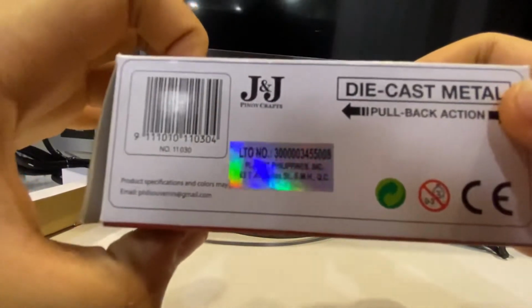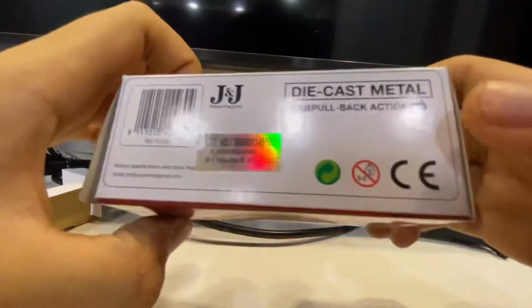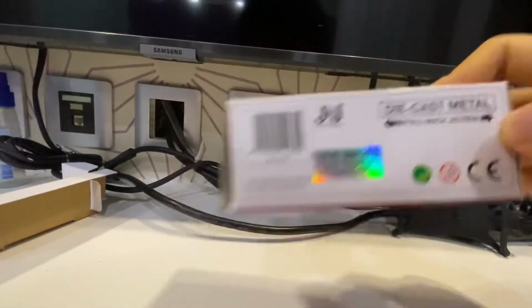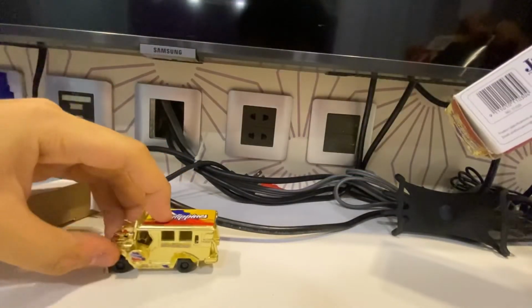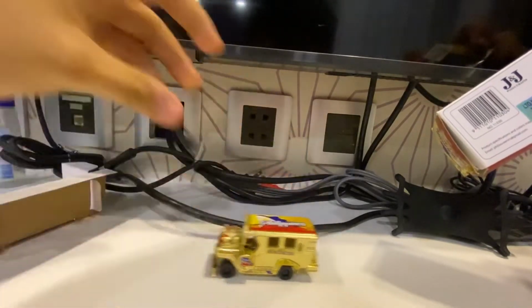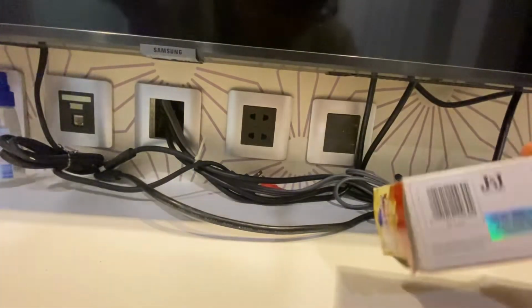Okay, so this is what I got. It's reflecting. Then, diecast pullback action. So what do you mean by pullback is this one. When you push it back, then it goes around like that. Okay, so I'm gonna get back.